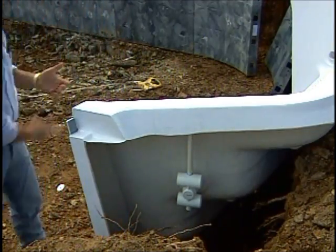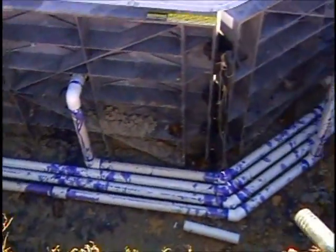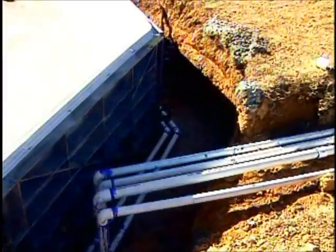Once all the fittings are installed, you can now run the pipes. Use 1.5 inch Schedule 40 PVC. Don't be tempted to use that cheap poly pipe.